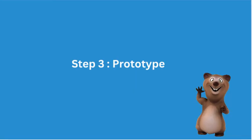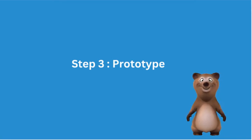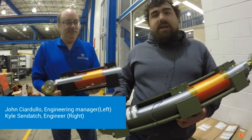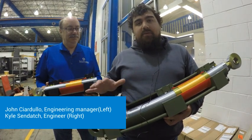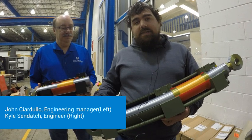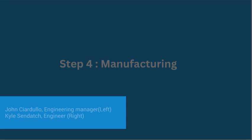Next step is prototype. Once the customer's needs have been identified and the concept approved, a prototype is created and tested. Using these models allows us to explain to the customer how the bear lock functions, how it can be integrated into their products, and how it might better serve them, as well as display different features that we can put on the bear lock units.